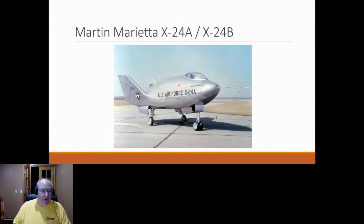So the X-24A and the X-24B. The X-24A is this one with the rounded body on it. This was flown 28 times, and the purpose of the 24A and the 24B were to prove out essentially the unpowered landing of the space shuttle.